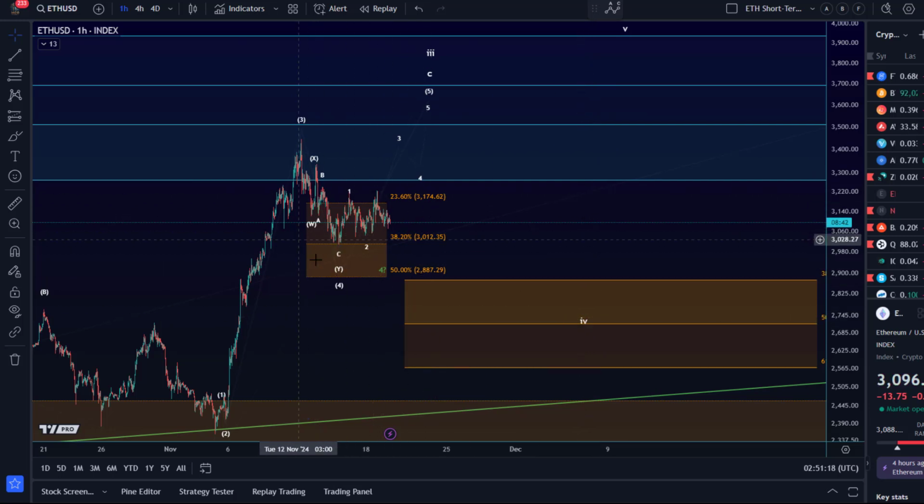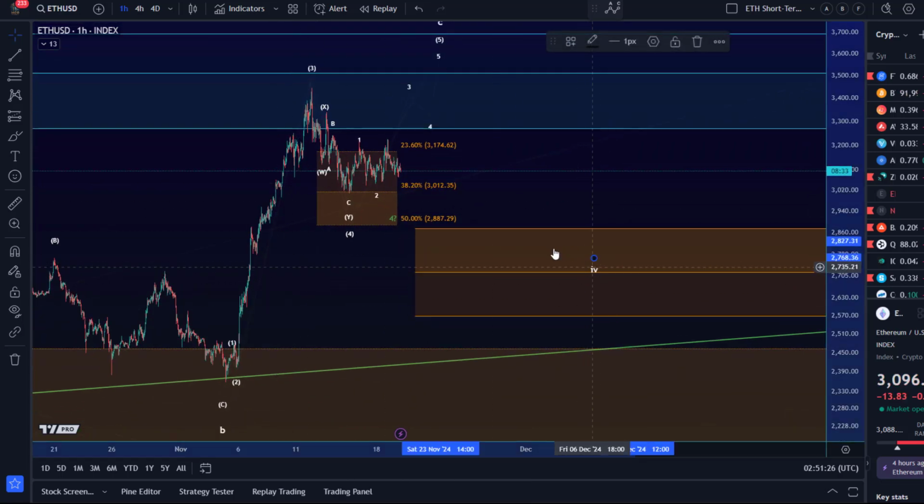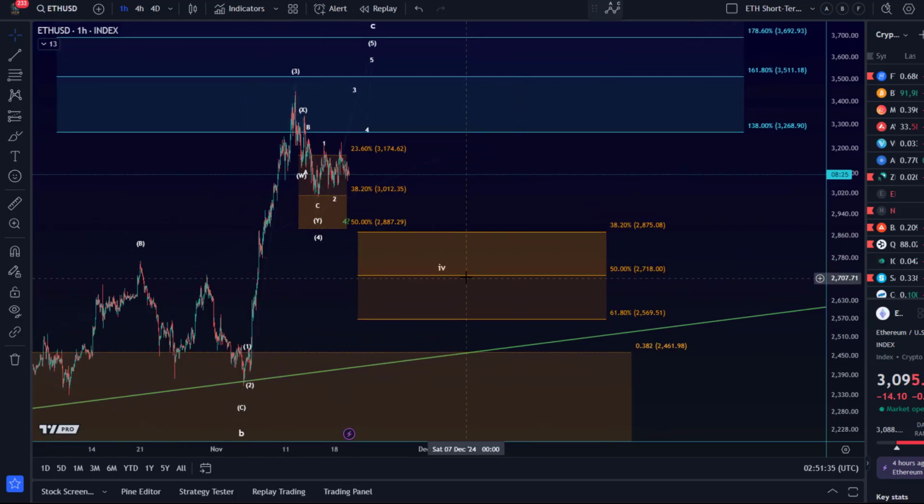I would prefer one more high, okay? But this is getting quite protracted. So be ready for that dip in wave 4. Especially if we break below 3,012, followed by a move below 2,887, that can then send us to 2,718. Anyway, the local trend is down. There's no impulsive reaction that would suggest this move up has started, unfortunately.